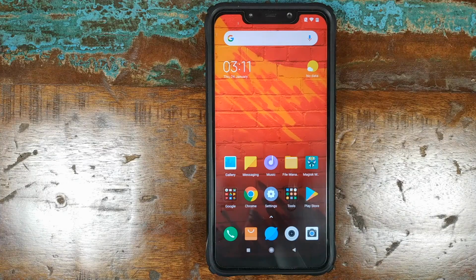Munchy here, back with another video, and in this video, we're going to have a first look at 960 FPS slow motion on the Xiaomi Poco F1, and we'll also talk about whether it is fake or not.